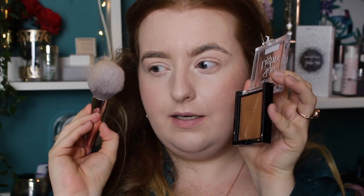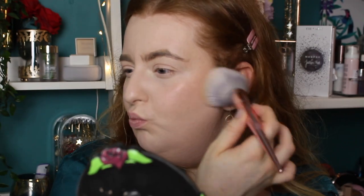I'm hoping this will go on very sheerly. I'm going to use a big fluffy brush. Doesn't look like there's anything coming up on the brush. Hello? There's a slight tint on there now. Let's try this out on the skin. Okay, I can kind of see it on there.